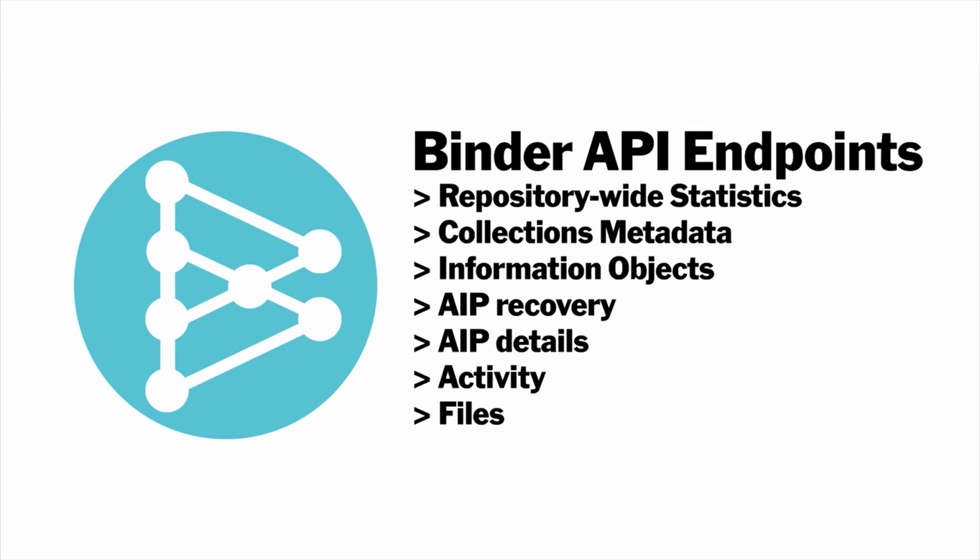At the very core of Binder is a very powerful REST API, which exposes all of the rich information contained in the archival packages that Archivematica produces. This opens the door to interfacing with other tools, applications, and systems. Binder serves a critical role in managing the preservation of MoMA's digital collections, and we are so thrilled to be releasing it to the world as free and open source software.